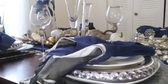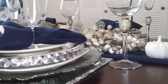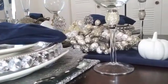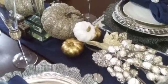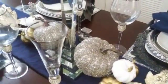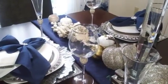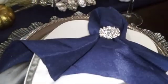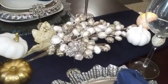And I also just layered each place setting, as you all can see, with different plates as well as DIY chargers and napkins and glasses. And my gorgeous glasses here are from Ross, which are Z Gallery dupes, so you can find some at Z Gallery as well as Pier 1. And I just love the way I set the place settings, and all the place settings are the same this time around. So yeah.